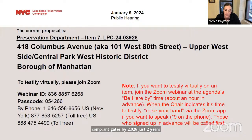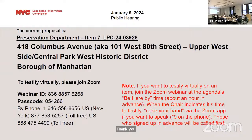We ask the Commission to continue to be liberal in allowing retailers to innovate within the masonry openings of our historic buildings, including in this instance. By contrast, we urge the Commission to reject the external solid panel gates and gate box in this proposal as historically inappropriate, functionally unnecessary, and as a blight on the retail street life of Columbus Avenue and the historic Upper West Side. Thank you.